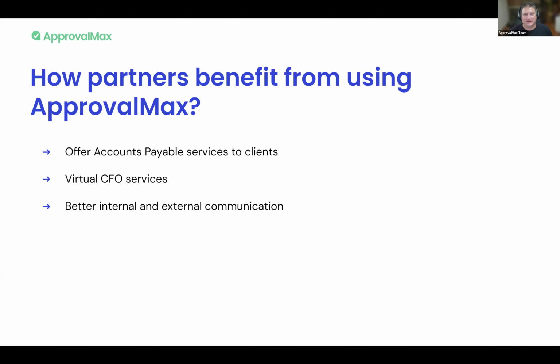So all of these things that would really clog up your inbox and get really messy, where you'd have to drill down in your inbox to work out what's happening with something, all of that gets captured in ApprovalMax. So it makes it really efficient for you to work with your clients to offer accounts payable for their business.